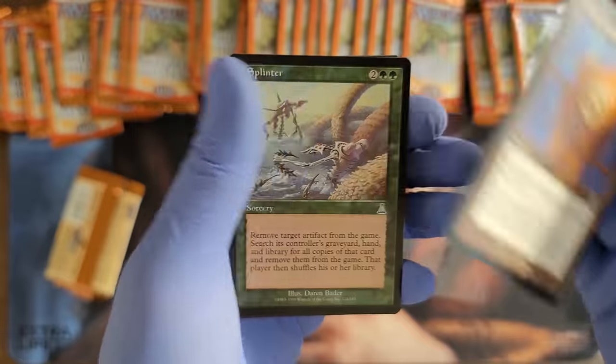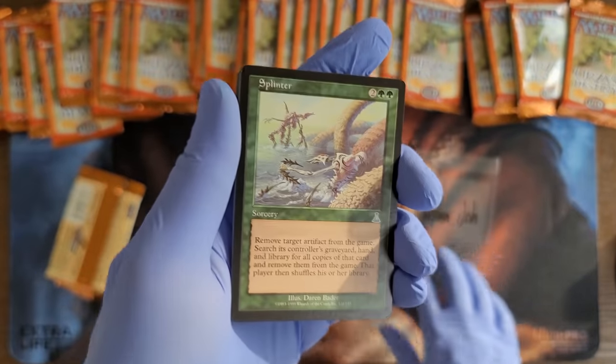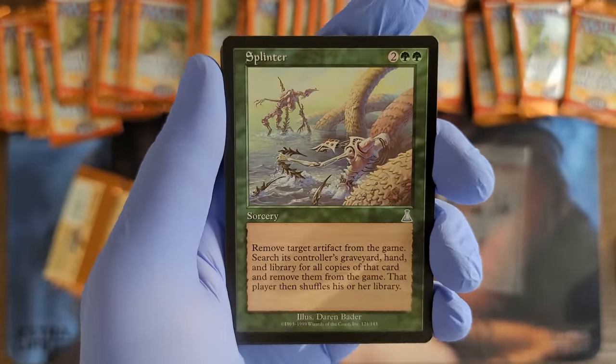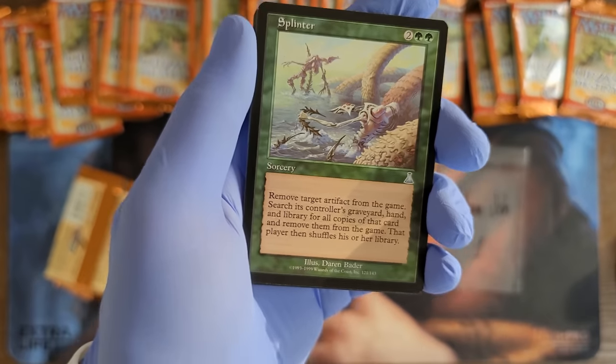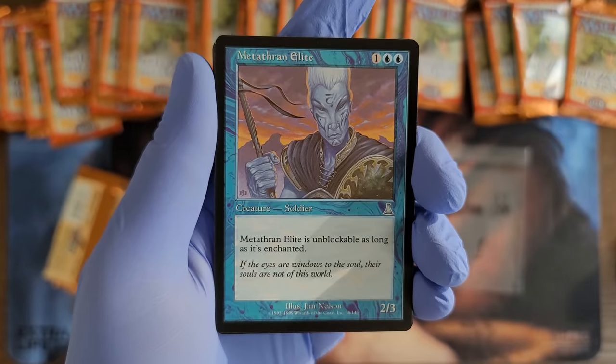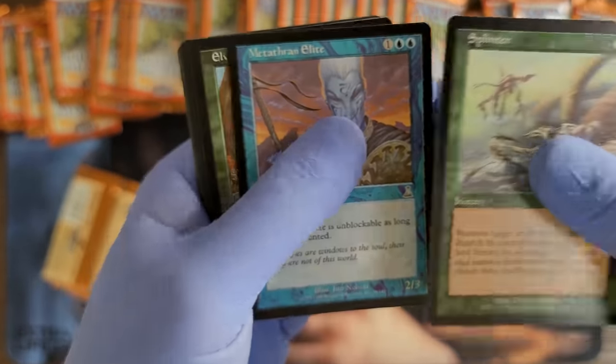I want to see a Raphael. What's his name? Raphaelos? I think I might have one. Maybe. Oh, no. My God. I got one from that. What was it called? At a freaking estate sale. Oh, my God. That's right. Okay. Methathron Elite. That was such a sick pull.